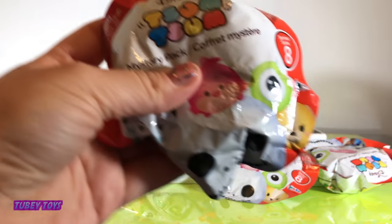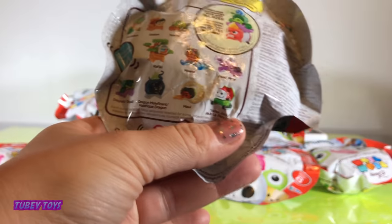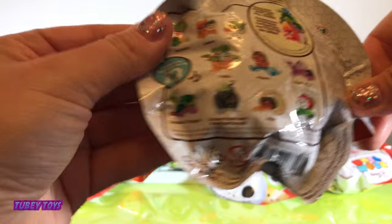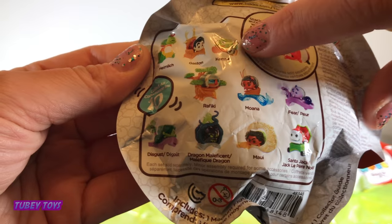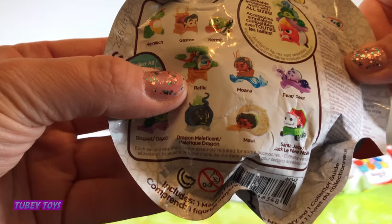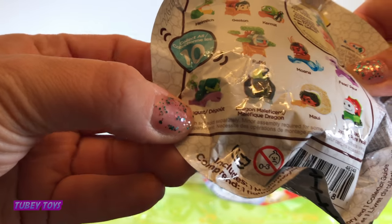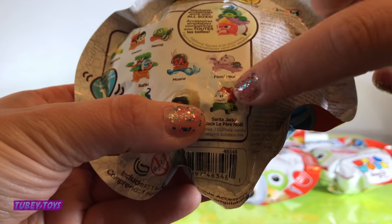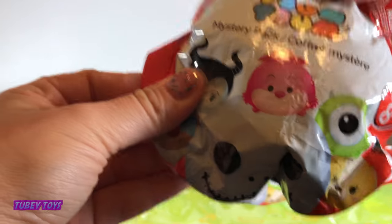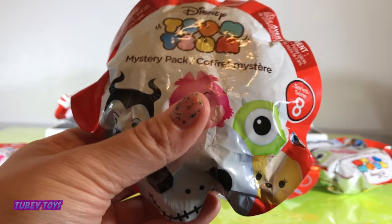Now, as you know, Series 7 just came out, and now we have Series 8. There are 10 to collect in all. Look who's here. Heimlich from Bug's Life, Gaston from Beauty and the Beast, Kermit the Frog, Rafiki, oh my gosh, Moana, Fear, Disgust, Dragon Maleficent, Maui, which is so cool, and Santa Jack. He's the first themed one that we got from the movie. How cool. Yes, but we have one that's different in his black shirt.